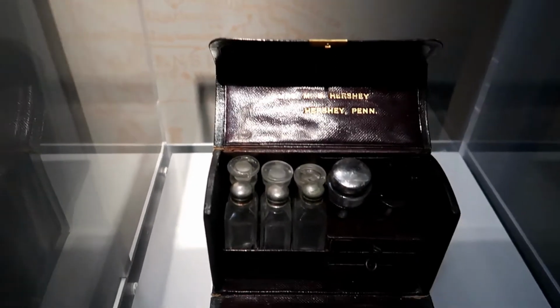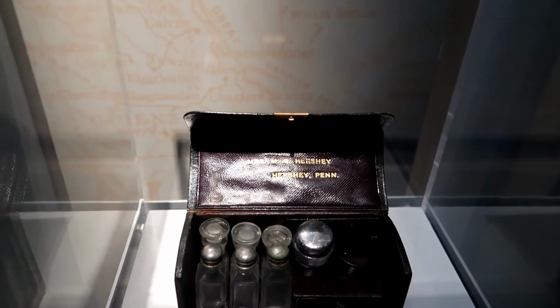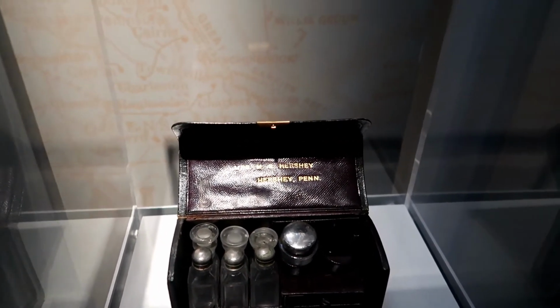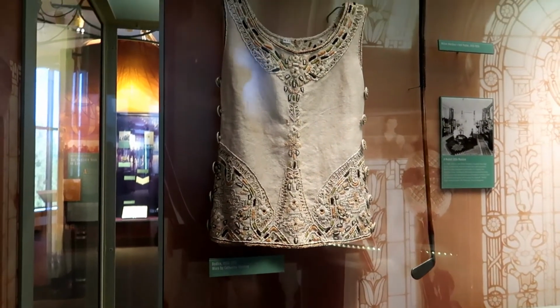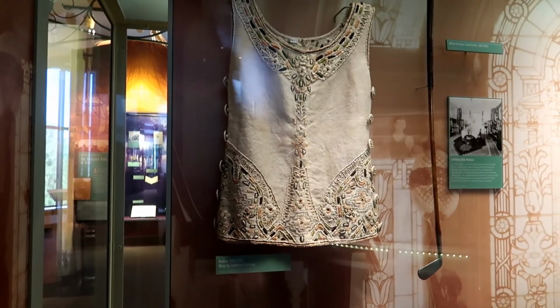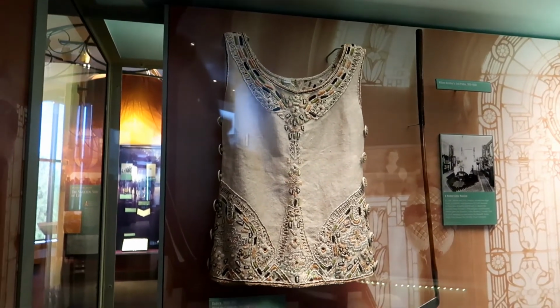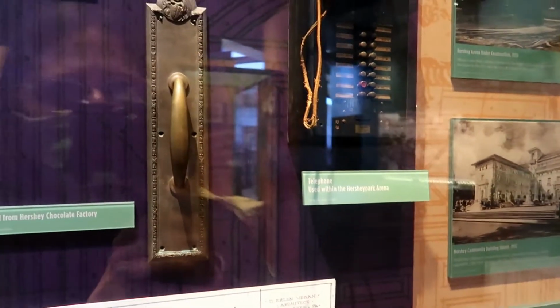And this is his wife, Catherine, otherwise known as Kitty. This is her travel medical kit. I know there's a glare, but it says Mrs. M.S. Hershey. Wow, so this is a shirt or a bodice that was worn by Catherine Hershey. That looks extremely heavy. Oh my goodness. These are the types of artifacts I love.